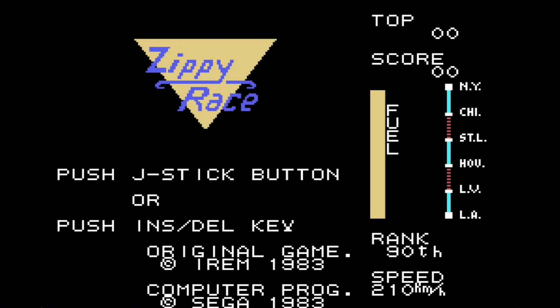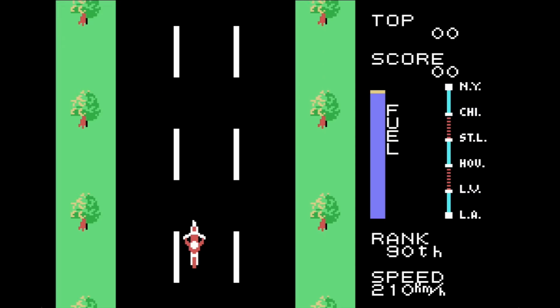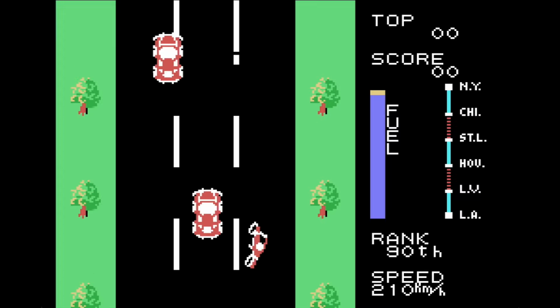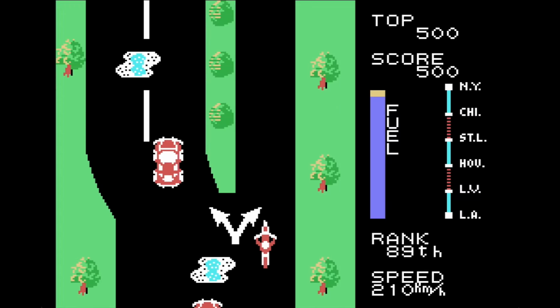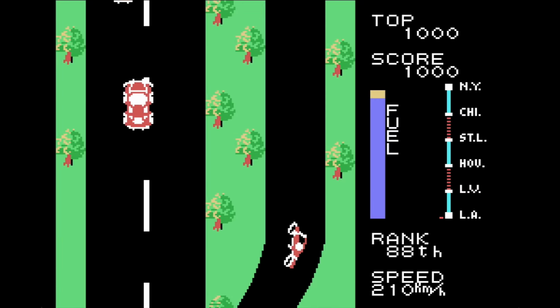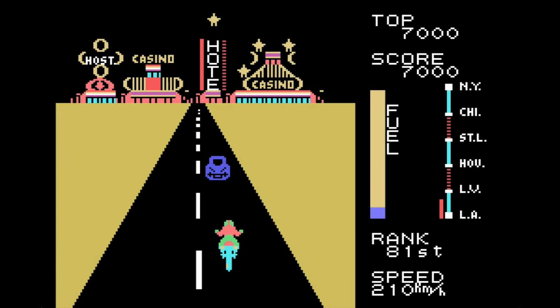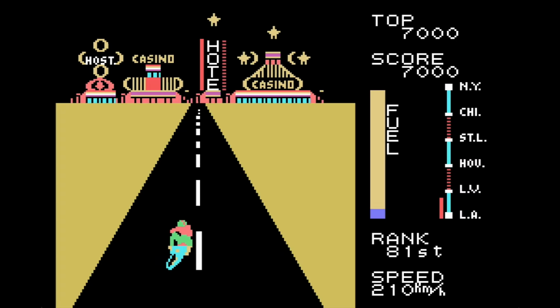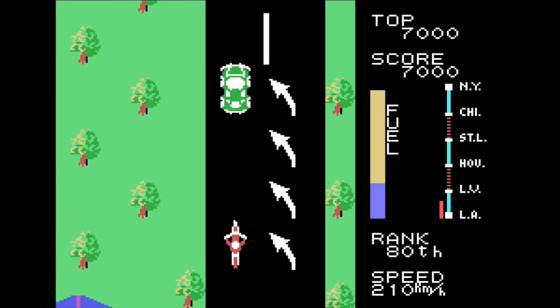Zippy Race, originally from IREM. This starts out as an overhead view racing game where you're on a motorcycle racing against cars who are all trying to hit you. You also need to avoid puddles and other hazards. Not only that, but you don't have a lot of fuel, so you'll have to pick up some gas. Eventually, it'll switch to a 3D type view to spice things up. Still, this one just isn't very interesting, and the annoying music doesn't help.